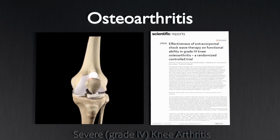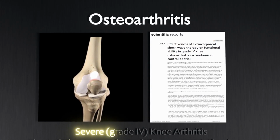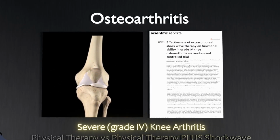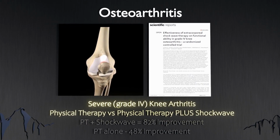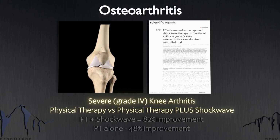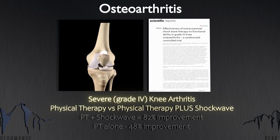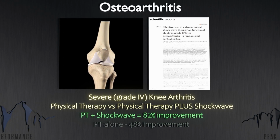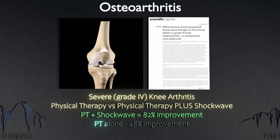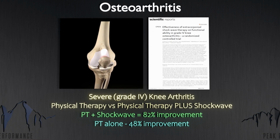Okay, so moving out of the tendinopathy area, let's move into osteoarthritis. This recent study on grade 4 knee arthritis, which is considered severe osteoarthritis, compared physical therapy alone to physical therapy combined with shockwave therapy. The results were really impressive. The group receiving shockwave therapy showed an 82% improvement in functional ability compared to just 48% in the physical therapy group alone.